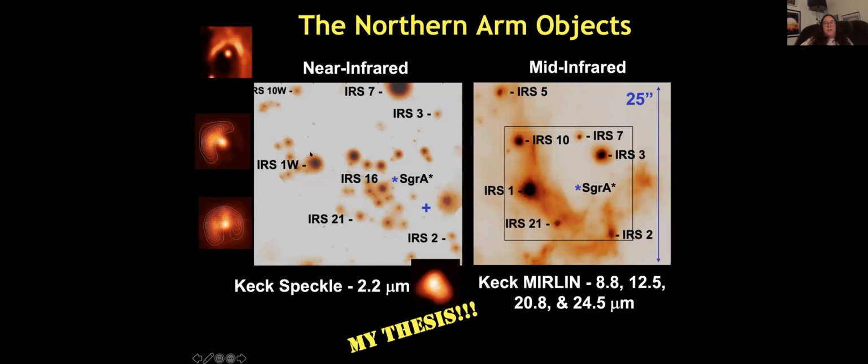And these are interesting, and I think this is why she gave me the project, because IRS 21 is weird because it's actually resolved. It's big. It's physically very large. It's a couple thousand astronomical units across, if I remember my own thesis correctly. Stars aren't that big. So there's something weird going on with IRS 21. And it's the closest to Sgr A*, so it often would be in the field of view. You could tell that it looked different than the other stars.